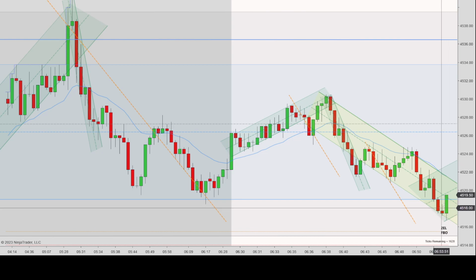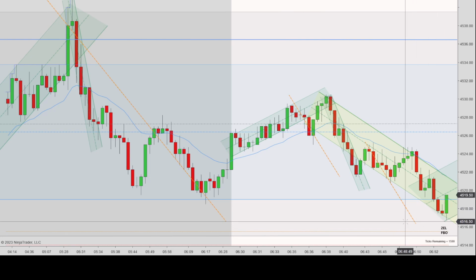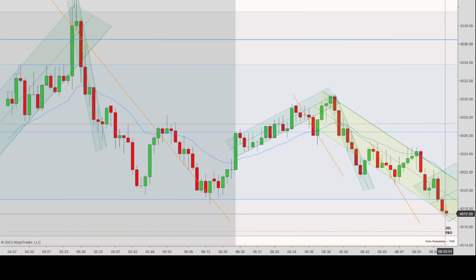Second entry long, this is a bad signal bar, but there were two measured legs down, one leg down, consolidation, and the second leg down. And it almost made the complete measured move. But the thing that was preventing me from taking this trade is, as you see this in real time, this is a terrible looking signal bar.